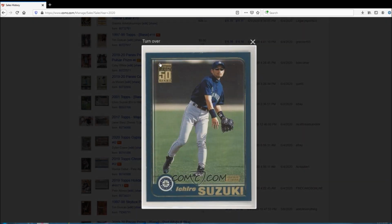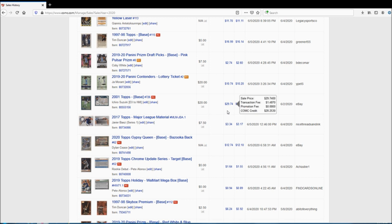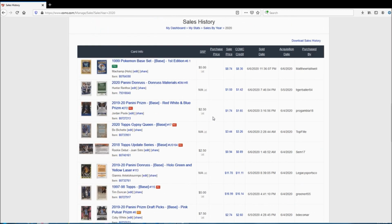Here's an Ichiro rookie. I don't know why they marked that EX. Okay, maybe the edging here. I was buying a bunch of these for like $15 last year, $15 to $20 range, and this one I sold for $30, even in EX condition. The PSA 9s I was getting over $200, so I 10x my money on those.